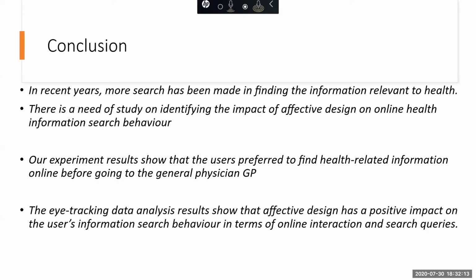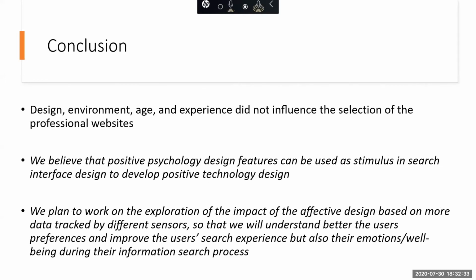In conclusion, we can see that our experiment also shows that users prefer to find health-related information online before going to any general physician. And eye tracking results show that effective design has a positive impact on users' information search behavior in terms of online interaction and search queries. However, we believe that these positive psychology design features and illustrations can be used in similar search interface design to develop more positive technology design.